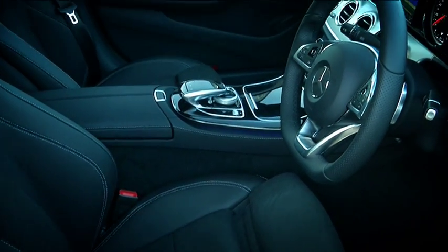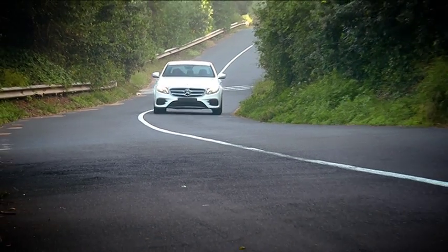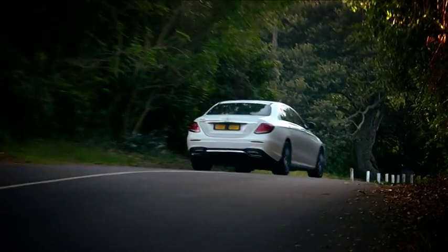What is assuring for me is the perceived quality of the thing. In lesser offerings like the A-Class and the C-Class, you can spot cost cutting here and there with some of the plastics and materials used. But that's not the case here.